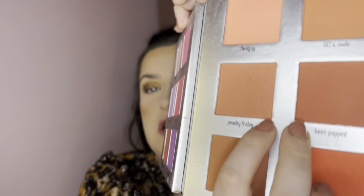So I'm going to top that blush up, but look how nice it is still, just with something from the blush book. Let me see what there is in the blush book. I love the shade, I think it's Peachy Friday, but I always use that. Maybe I'm going to use the shade Being Popped. I'm stuck between which one of these to use, Peachy Friday or Being Popped. I'm going to have to go with Peachy Friday because I just love it so much. I need this on my face right now. Peachy Friday from the blush book.